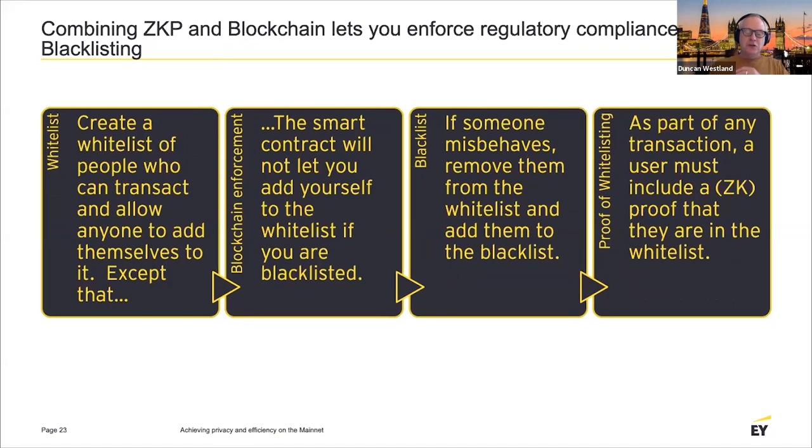The second thing we need to do is we need to be able to stop malfeasance from transacting. And actually what that means is a particular Ethereum address cannot transact.